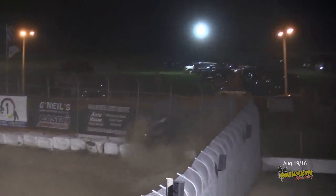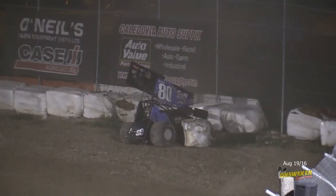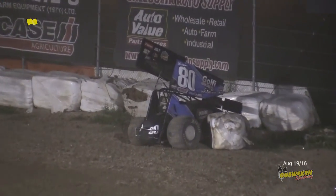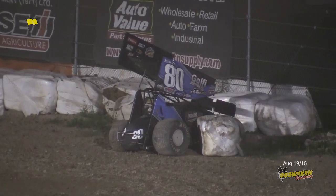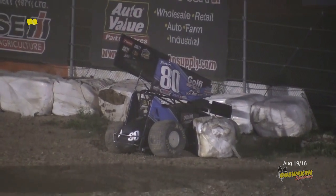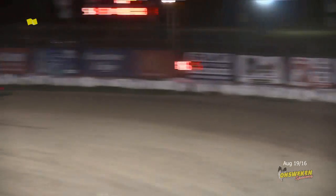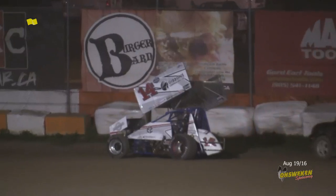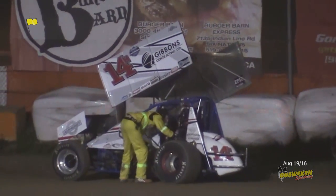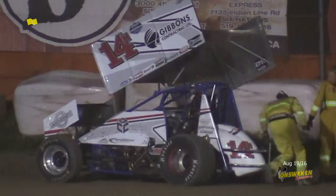Trouble up in corner number 1, car hard into the wall. This is the 80 car of Chris Steele. He did not go over but took a hard contact with the wall in corner 1 for Chris Steele. Also involved the 14H of Jim Hoopinen. Very hard hit with those hay bales up in corner number 1 for Chris Steele. Jim Hoopinen also comes to a stop. He's moving around in the car with the high side of corner number 2.